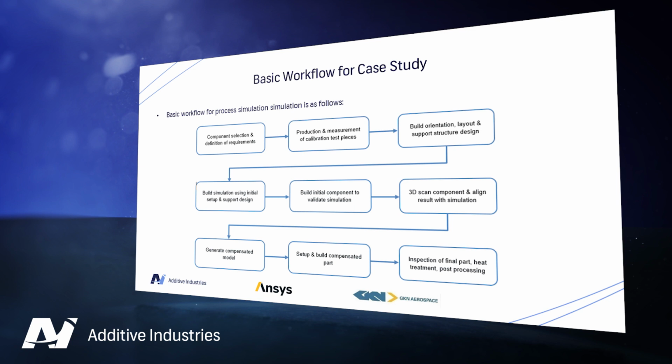The basic workflow we covered for this case study, which we'll detail in the following presentation, follows a series of basic steps. The first step is to identify the component and define the requirements of acceptance for that component. The next stage is to calibrate the system and parameter set for a given material by producing a set of calibration test pieces. These test pieces are then cut and measured to give the input for Ansys to develop their process simulation models.